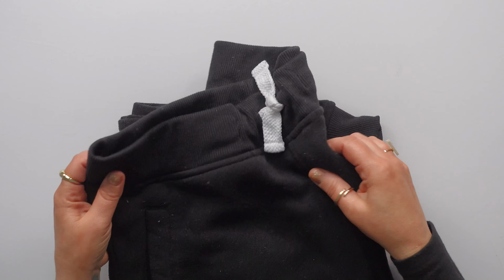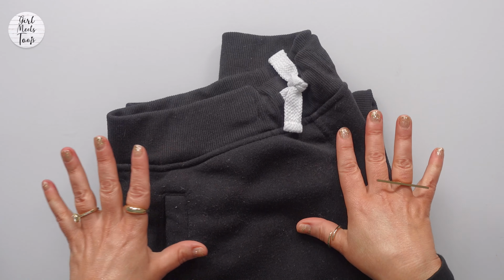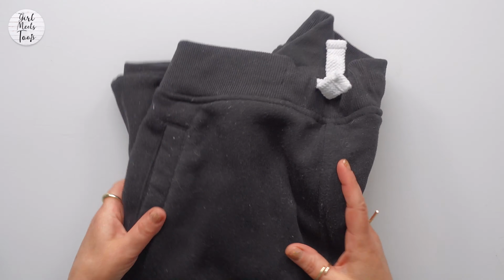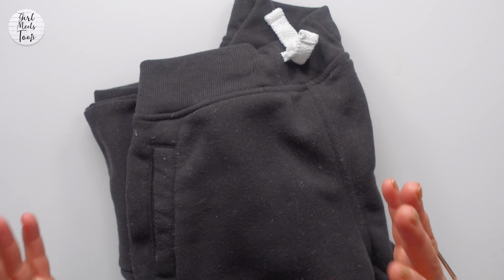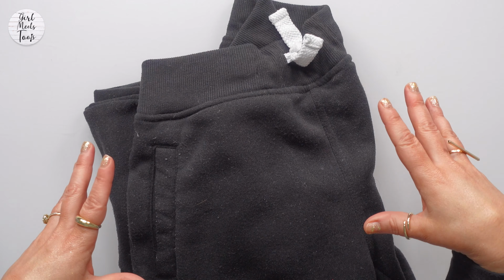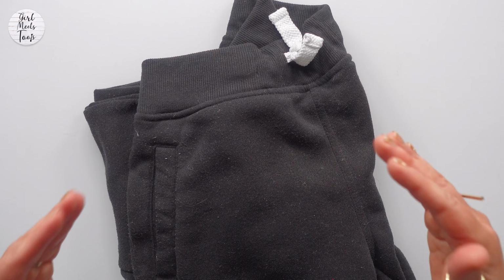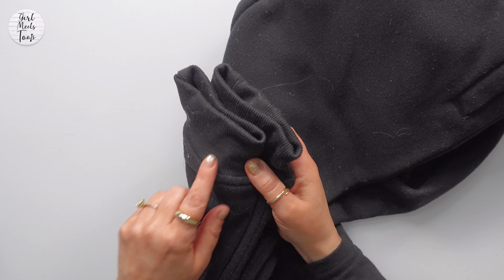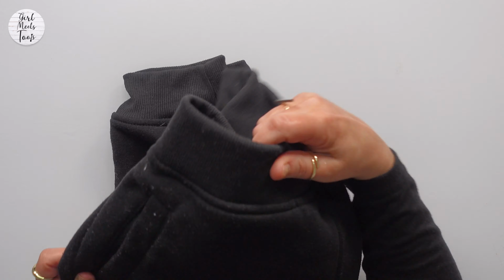It is 100% poly, but it feels like cotton. Machine wash and dry, no special care required. The inside is like fleece. I'd say it's a mid-weight sweatpant, and it's a relaxed fit. Not baggy, certainly not fitted, just relaxed, comfortable. Y'all, he lives in these things. Cuffs at the ankle.